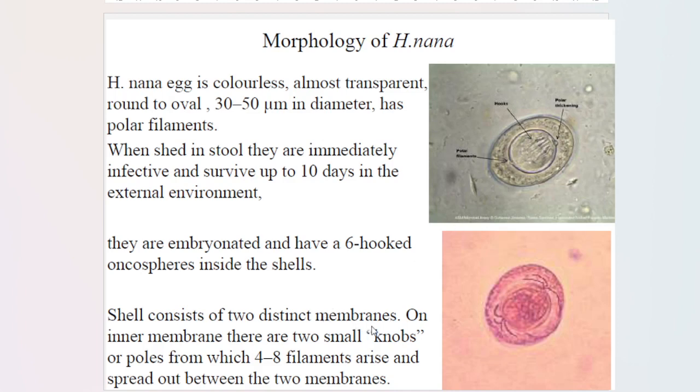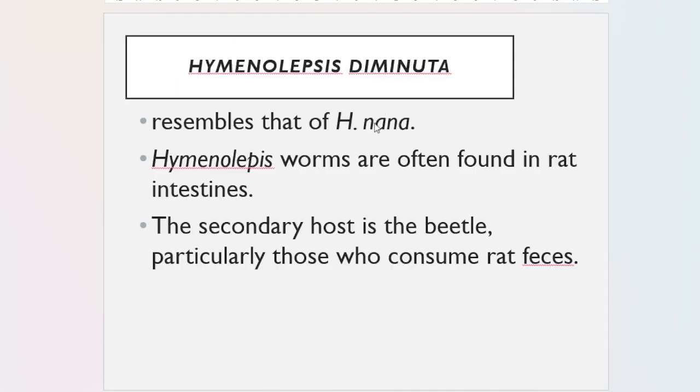Shell consists of 2 distinct membranes. So here we have yung external and the inner membrane. So dalawa yung membrane niya. Okay? On the inner membrane, there are 2 small knobs or poles. So here, okay, dito on each end side, which has 4 to 8 filaments arise and spread out between the polar membranes. So, itong mga yan, it has polar filaments, okay? So, it's not so visible here, pero here it's visible, the presence of polar filaments. And that one differentiates the egg of Nana from Diminuta. Okay? So, it resembles Diminuta, it resembles H.